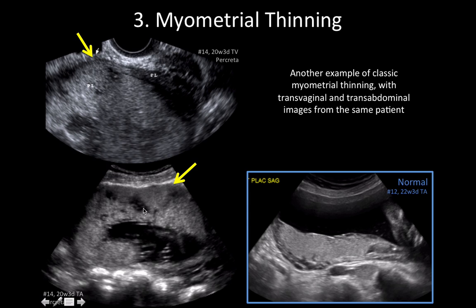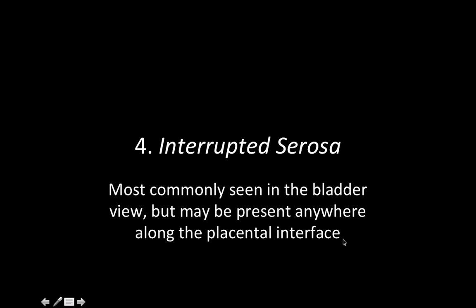Now, in this case, you can see these multiple lucencies. You have to make sure that you pick up your transducer and have a light touch, to make sure that this is not just pressure of your transducer on the myometrium. But this turned out to be placenta accreta. And this is a much more normal looking myometrium underneath that.